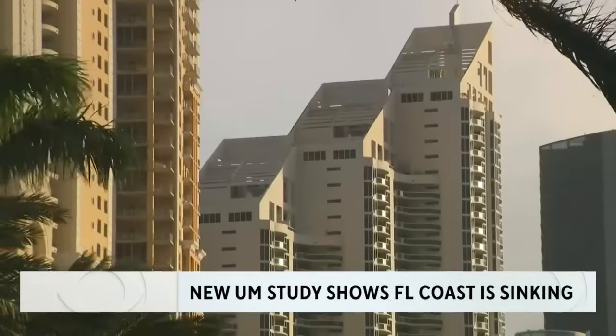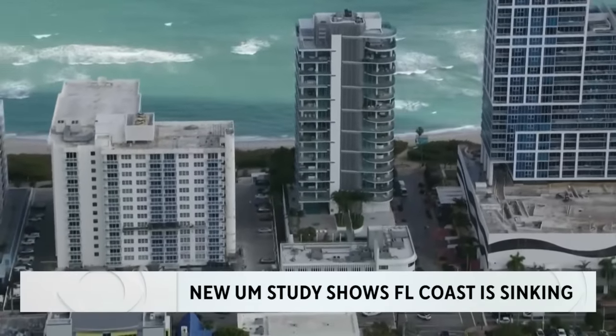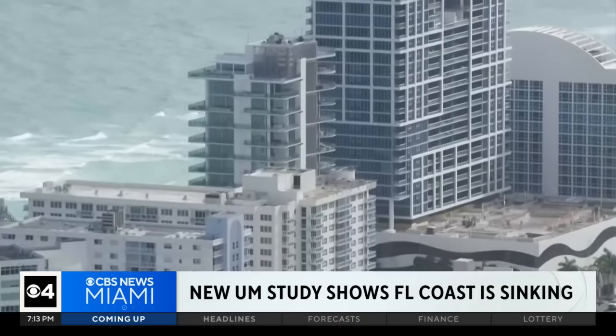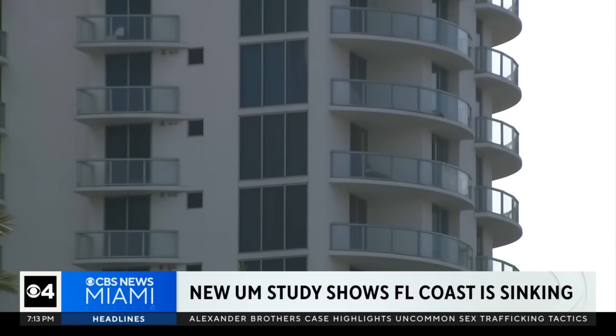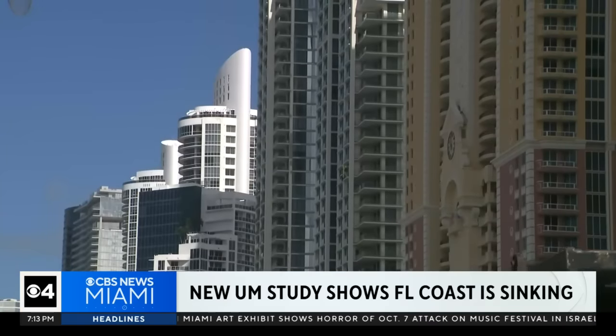A new study from the University of Miami says around 35 of South Florida's luxury residential buildings by the sea have been sinking over the past several years. Many of the buildings are in the area of Sunny Isles and Bal Harbour. The report also mentions that coastal lands in downtown Miami and Broward are also showing some signs of sinking. So, it raises a host of questions for experts about development in vulnerable areas.